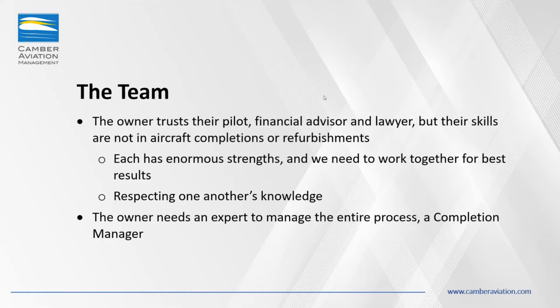Now, what's important is when you want to go through this whole process of either completing an aircraft or refurbishing an aircraft, you will find as a client or as an advisor that the owner will trust their pilot, and they'll trust their financial advisor, and they'll trust their lawyer. These are people they have had relationships with for a long time, and they have skills within their areas, but they're not skilled at aircraft completions or refurbishments. And to be fair, each of them has an enormous amount of strength, a lot of depth, and very importantly, they understand the client, which is important.